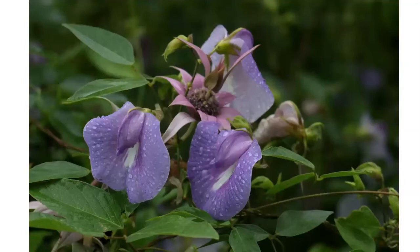Oh, one of my favorite vines. I love this so much. This is spurred butterfly pea, Centrosema virginianum, and it's a very low growing vine. I planted it as a ground cover, and I experimentally planted it in a bed that gets a lot of deer pressure, and I'm happy to report the deer do not bother it.